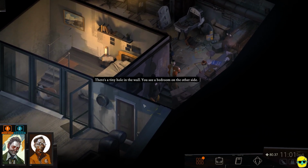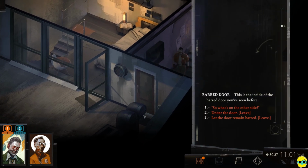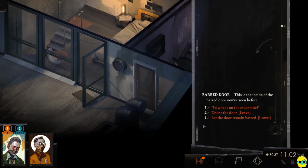There's a tiny hole in the wall. You see a bedroom on the other side. Oh my goodness, what kind of a creeper? This is the inside of the barred door you've seen before.